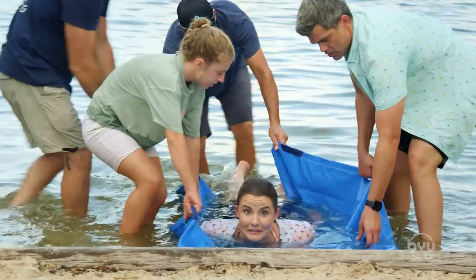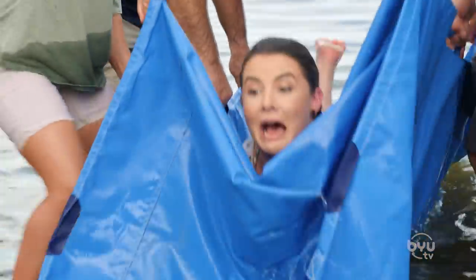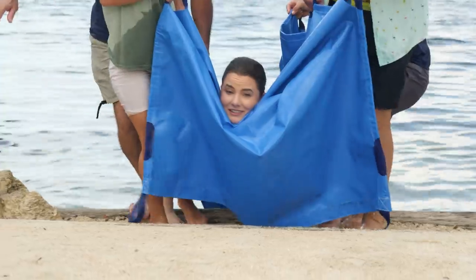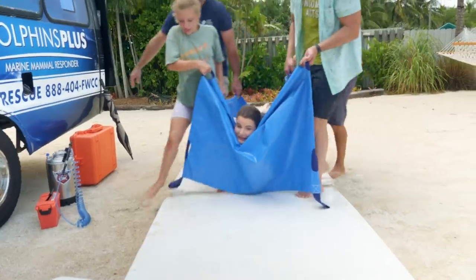Okay. When we lift this animal, we want to lift head high up on three. One, two, three. And that'll let some of the water run out of the stretcher. All right, here we go. Big step. Very precious. You got it, Annalisa? I think so. What a rescue. We're gonna go all the way to those pads. Down on three. One, two, three.